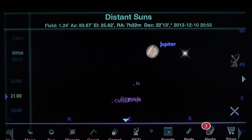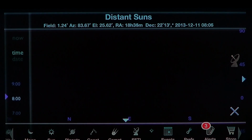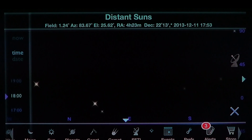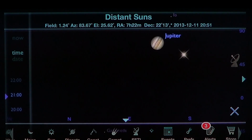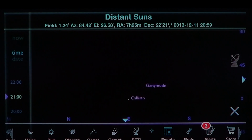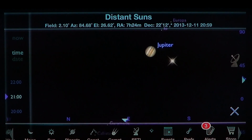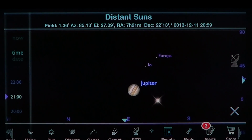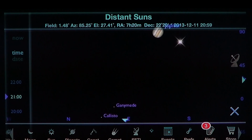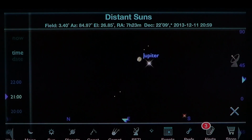And then if we go to Wednesday, December 11th at 9 p.m., of course, we will see Jupiter and its moons, Ganymede, Callisto, and Io. And here they're pretty far apart, so Europa and Io on the right side, and Ganymede and Callisto on the left side. So this is what it's going to look like in a telescope.